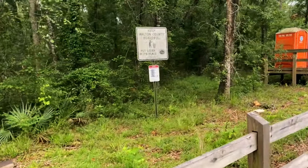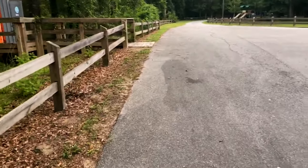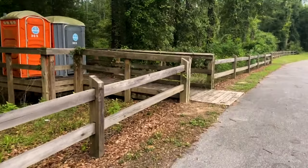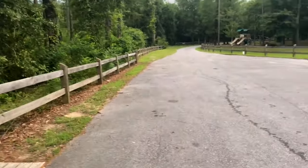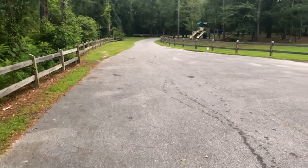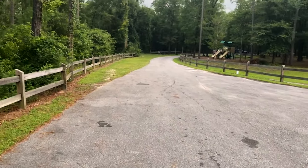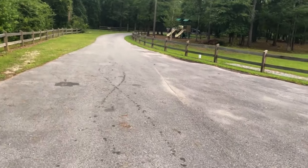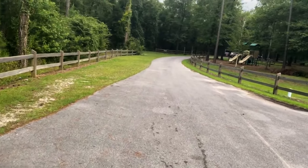Free is free. So, all right, guys, that is our review of Dead River Landing Recreational Area here in Walton County, Florida. For any boondockers, i.e. campers, there's a whole other section over here that we haven't been in. We drove around. It seems to be a little less tidy, but it still has some great campsites. I think they're trying to work on it, so it's another half of a section.